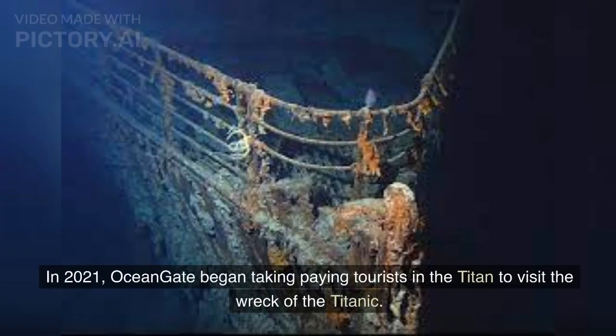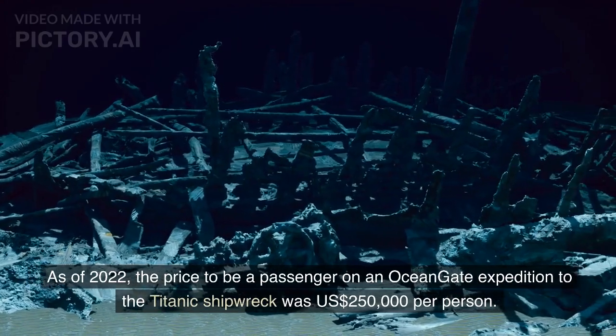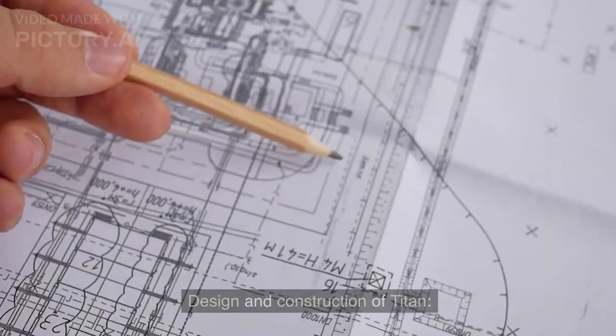In 2021, OceanGate began taking paying tourists in the Titan to visit the wreck of the Titanic. As of 2022, the price to be a passenger on an OceanGate expedition to the Titanic shipwreck was $250,000 per person. Design and construction of Titan.